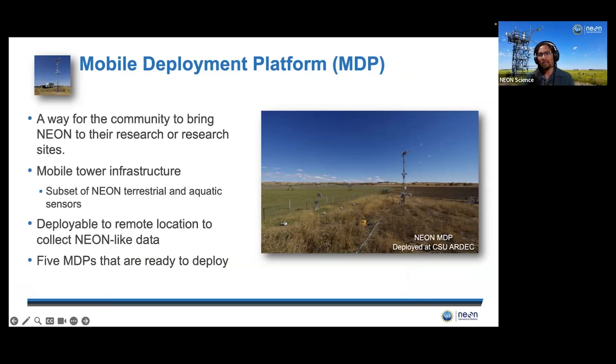We like to view the MDP as a way for the science community to bring NEON to their research or research sites, a tool for the community to innovate and impart creativity into NEON or bring NEON to a community member's creative research. MDPs are essentially mobile NEON tower sites with a subset of terrestrial and aquatic sensors that can be deployed to remote locations to collect NEON-like data. And NEON has 5 MDPs that are ready to deploy.